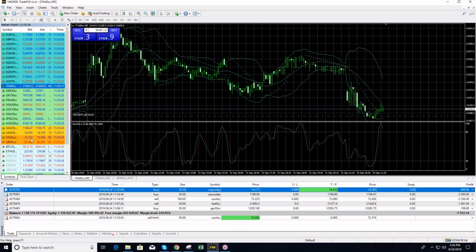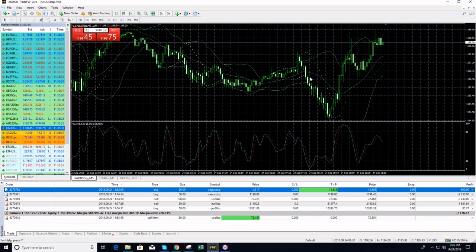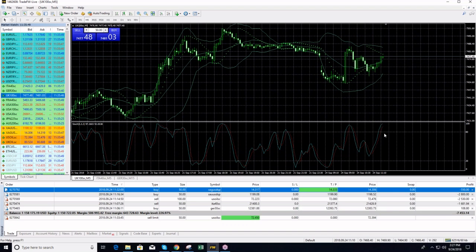Then on gold, let's go on gold. On gold, we just let it run. We trust this direction. On UK 100, I'm waiting to get a clear signal at around 7,480-ish to enter a sell position on UK 100. This is also the one which I'm looking for.